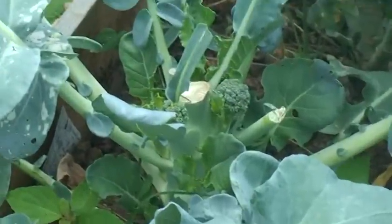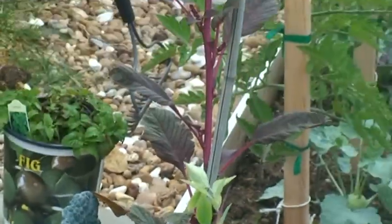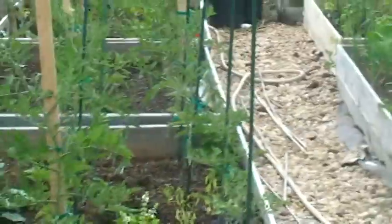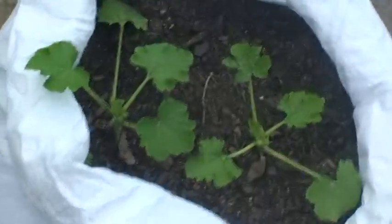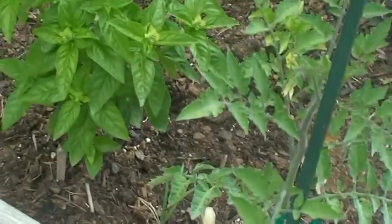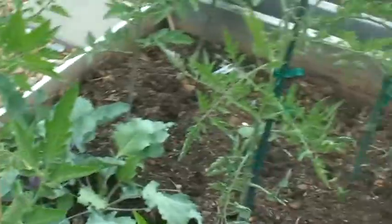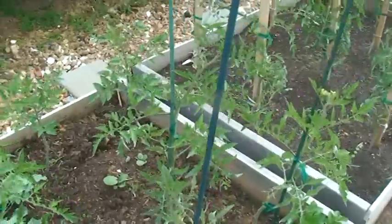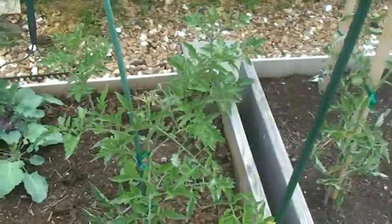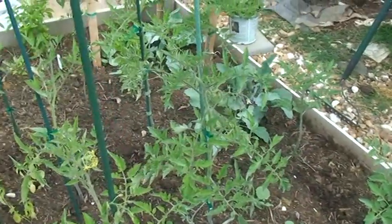Spinach is starting to get a couple little side shoots. I've been all over that kale. It's still doing real well. Another quinoa. Two zucchini plants. I did rotate a lot of my herbs back there, give them a little more shade. Tomatoes are doing awesome. To be this far along with the weather we've had, it's just amazing.